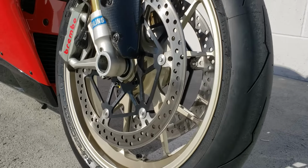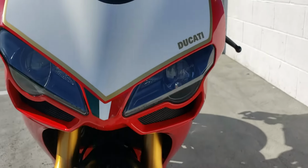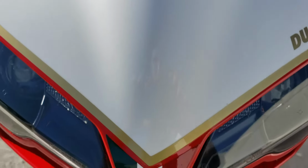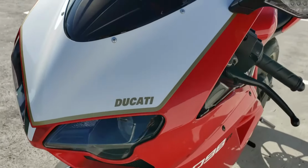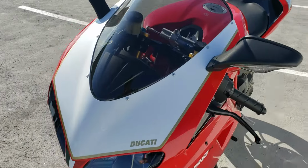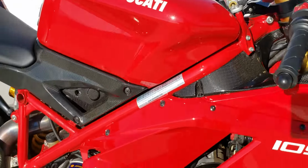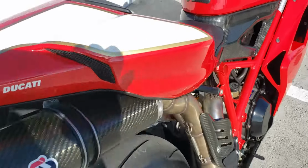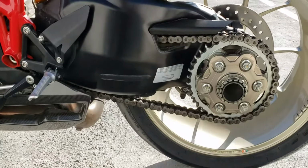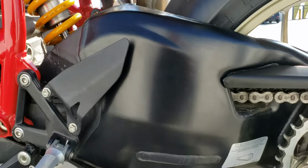Brand new Pirelli front. I mean, guys, flawless. It's hard to find a chip on this bike. And we look, this is original. Of course, original bodywork, original paint. Never tipped over. Swing arm. Can't find a blemish.